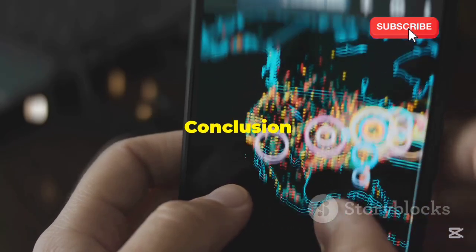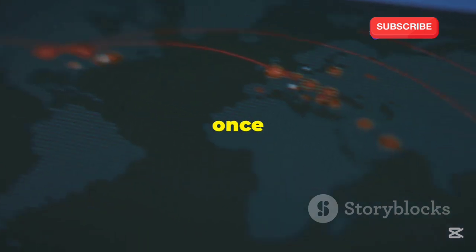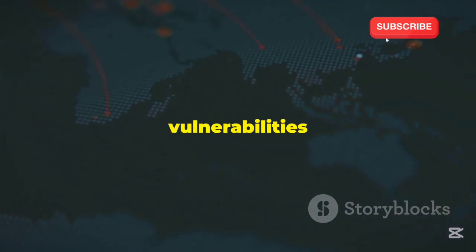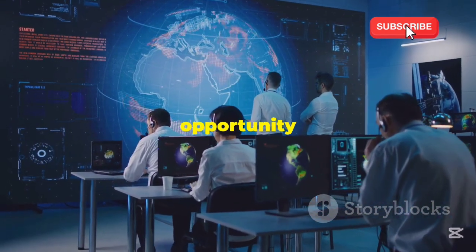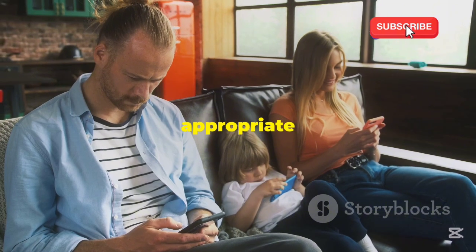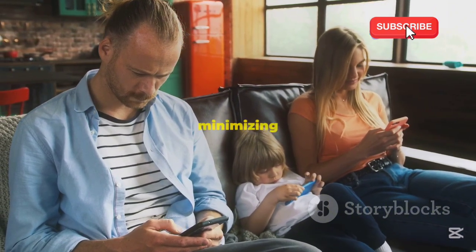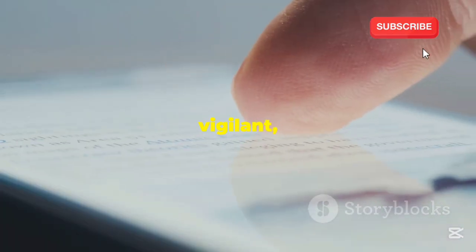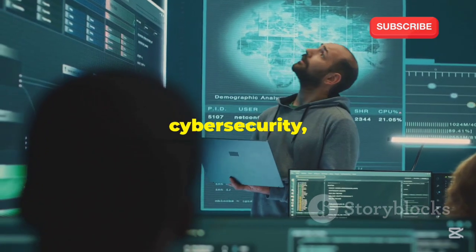Section 9. Conclusion: staying ahead of the curve. The SS7 protocol, once a hidden network connecting the world, has been thrust into the spotlight, its vulnerabilities exposed. While this discovery is concerning, it's also an opportunity to learn and adapt. By understanding the risks and taking appropriate precautions, we can continue to enjoy the benefits of mobile technology while minimizing the dangers. The key is to stay informed, stay vigilant, and stay ahead of the curve. After all, in the world of cybersecurity, knowledge is power.